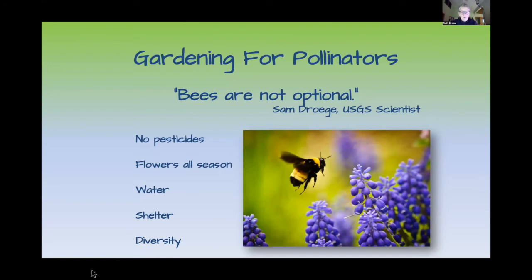The more varieties of plants we include, the better our chances. We can do this if we skip the pesticides and instead provide water, shelter, and flowers throughout the growing season. And thank you very much.